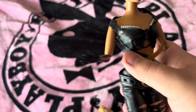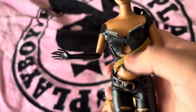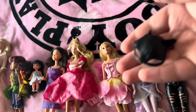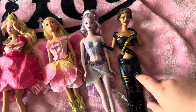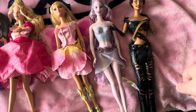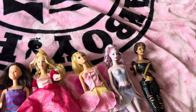So, she does have her original shoes. They are there. She has her pants, her top. And then she, of course, also has her mask. None of it's actually peeling, which is why I didn't wash it, because I didn't want to risk causing the peeling. But yeah, none of this is peeling, shockingly. So, that's good. So that is the dolls after.